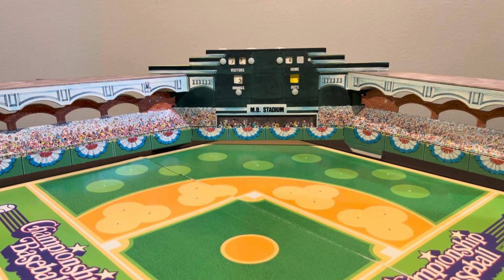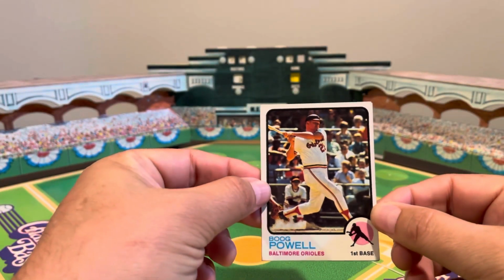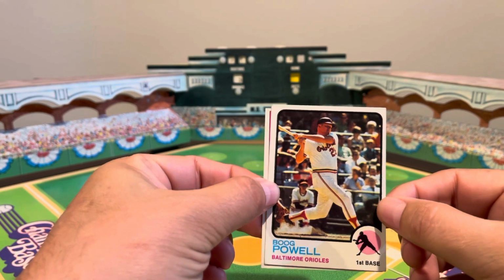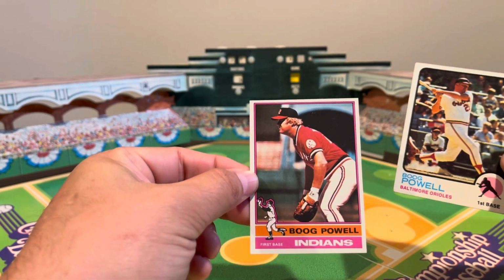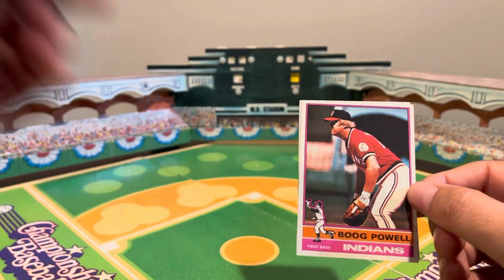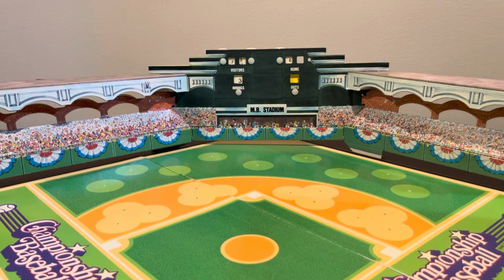Then a couple other notable ones. Boog Powell, first baseman for the Orioles for a long time. Great home run hitter. Later in his career, he jumped ship, went to the Indians. Again, it's odd seeing people like Boog Powell, who you automatically associate with the Orioles, being on other teams.